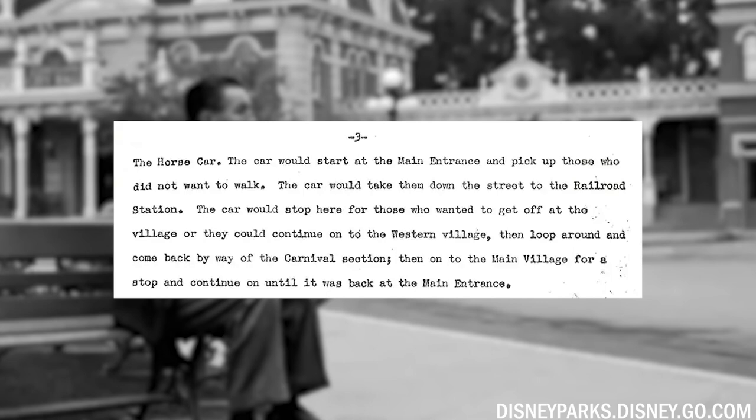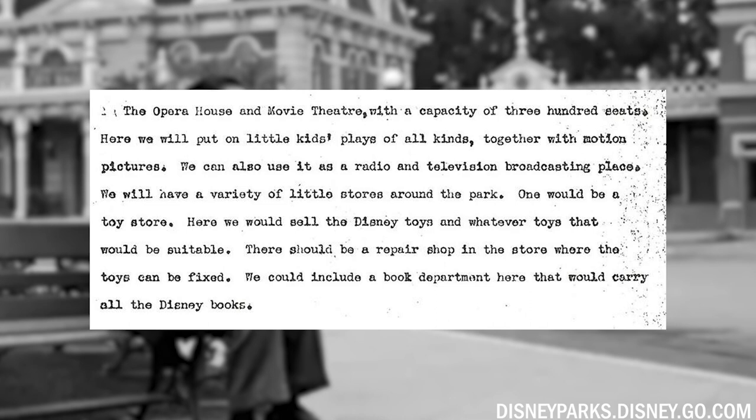It wasn't hustle, hustle, hustle. And they wanted it to be clean. This was the first time Disneyland was ever mentioned on paper. It was on August 31st, 1948, a memo that Walt wrote. Yeah, how amazing is that? And that whole idea got started on that bench.